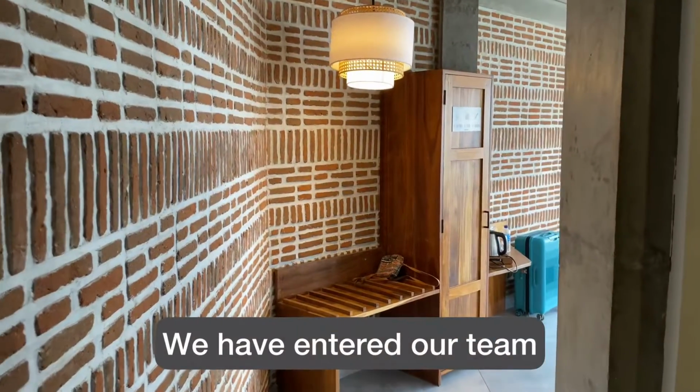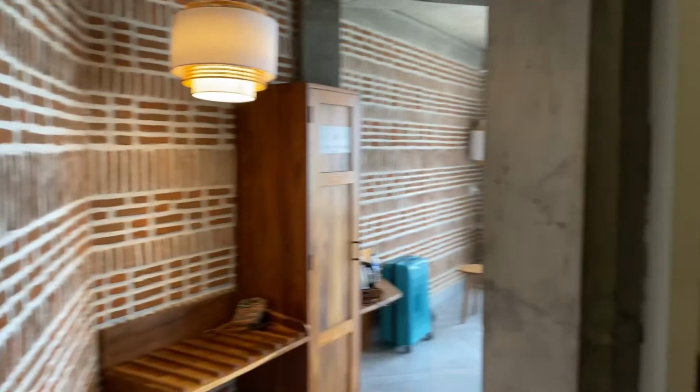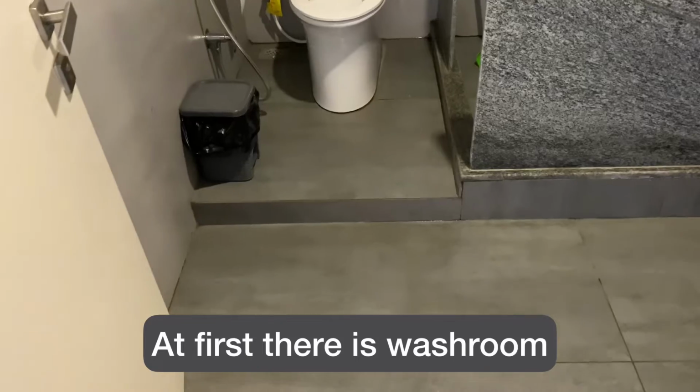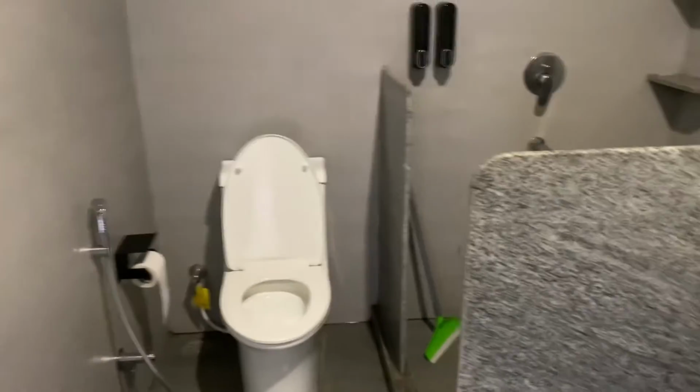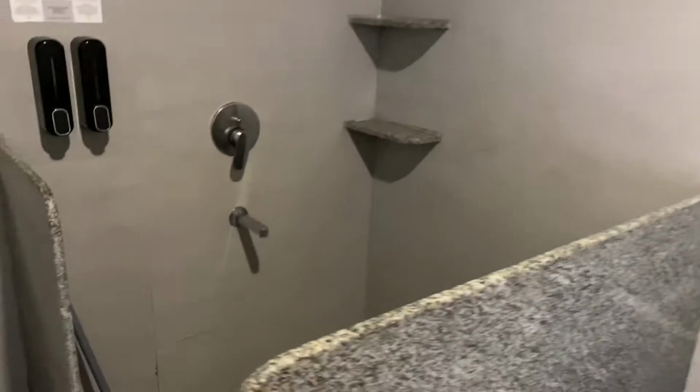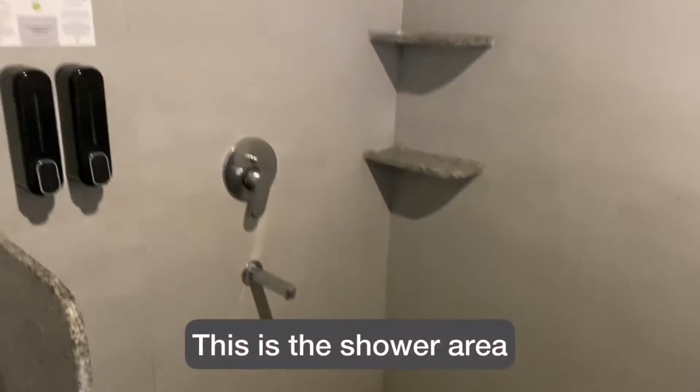So this is our room. We booked a private sea view room, and once you enter, this is what you will get. First you will see the washroom. There is a nice basin. The bathroom is very spacious. You get a good space for shower. It has everything like geyser and all. So this is nice.